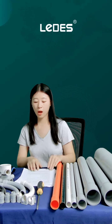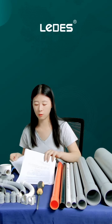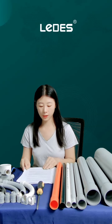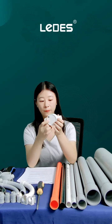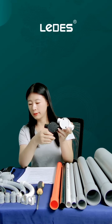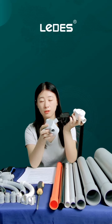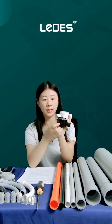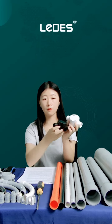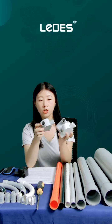So after introducing our low smoke halogen-free conduit, we also have the electrical boxes and fittings. Let's have a quick look at these boxes and fittings. This one is a white junction box. This one is the black junction box, and these two are shallow junction boxes, and this one is the deep junction box. For the outlets, we have 20 millimeters and 25 millimeters, and we have one-way, two-way, three-way, and four-way for the shallow and deep junction boxes.